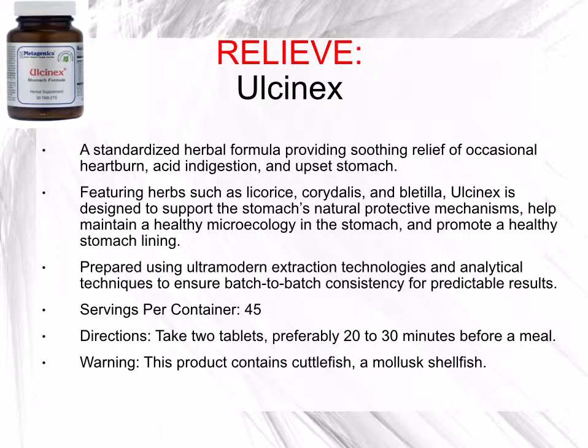Directions: one would take 2 tablets 20 to 30 minutes before a meal. There are 45 servings per bottle. Bottle contains 90 soft gels. I'd like to highlight, however, that this product does contain cuttlefish, and if the patient has any allergies to mollusks, one should avoid this product.